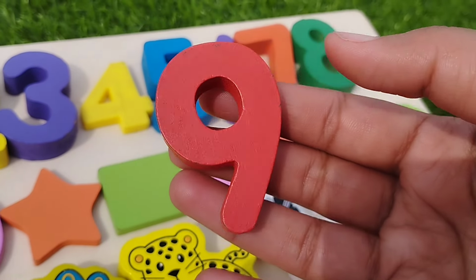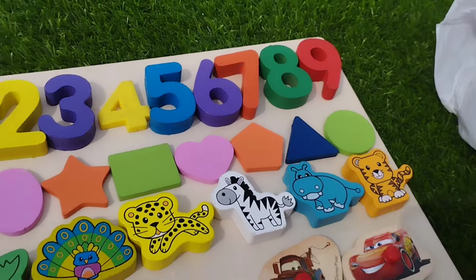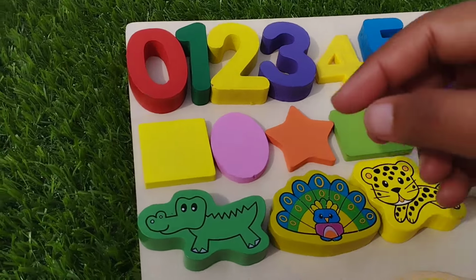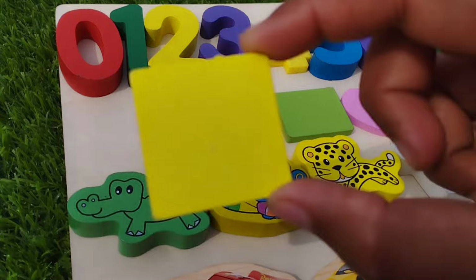The next number is number 9. 9. Let's learn some shapes name. Square. This is square shape.